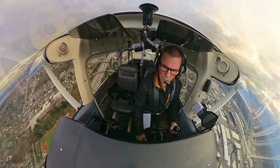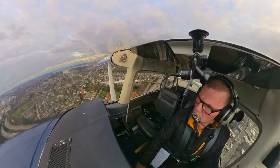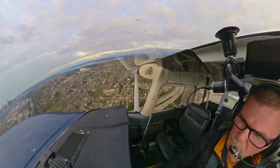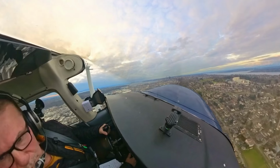Seneca 43 November, where are you parking tonight? Okay, if you'd like an extended downwind, I'll call the base and you can have the big runway. 43 November, roger, extend downwind and plan for runway 32 left.